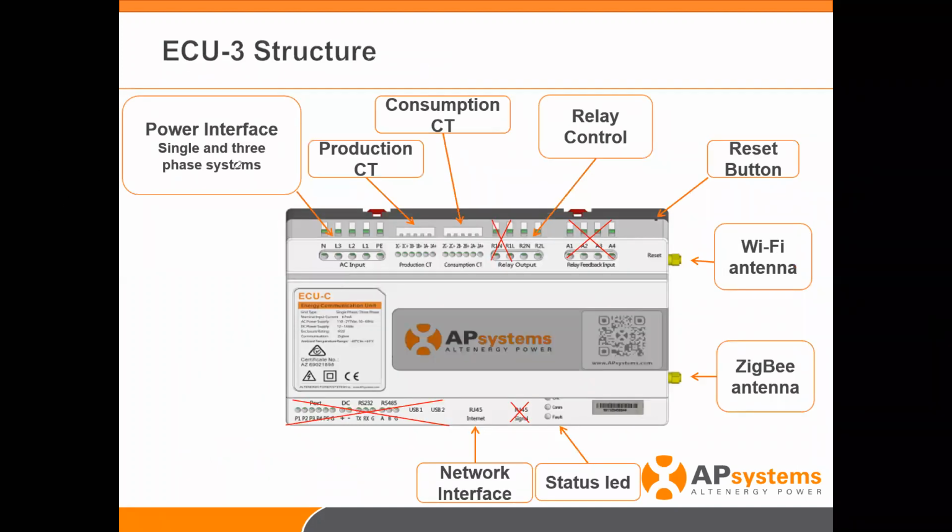The ECU-C, as we discussed, this right here has more advanced features. This was originally designed for commercial applications, but we are seeing a fair amount being used in home or residential environments where especially zero export configurations are required. Somewhere where there's maybe not any battery for storage and you're not allowed to put anything back onto the grid. Basically, we can use this in single phase or three phase. So in single phase, we would connect up to line 1, to the neutral, and to the ground. But if we were in a three-phase environment, then we just add in line 2 and line 3.